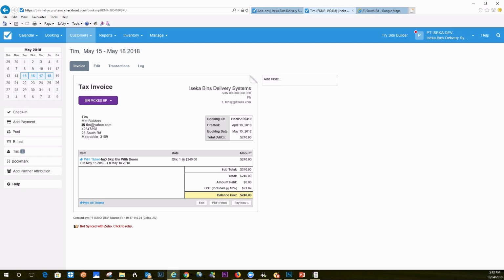Notes we can add here. So that's the booking menu. There's lots of other features that are in there. The customers, this is a really neat feature of iBin, is the ability for you to be able to map your customers using Google Maps.